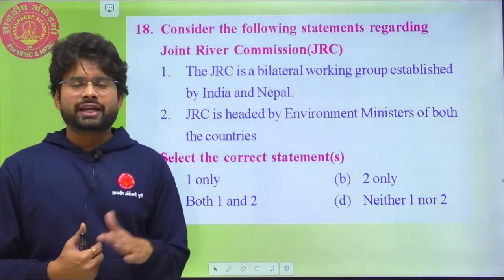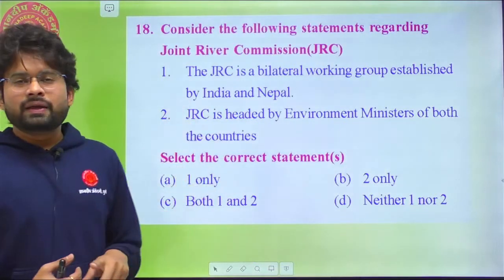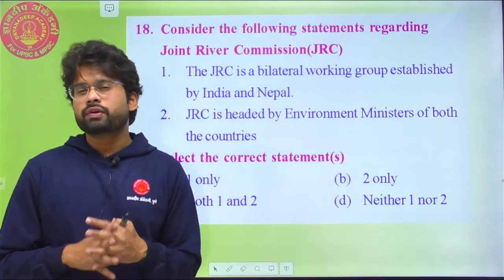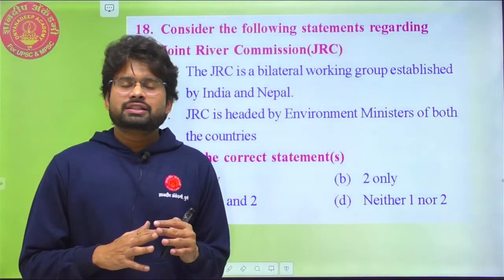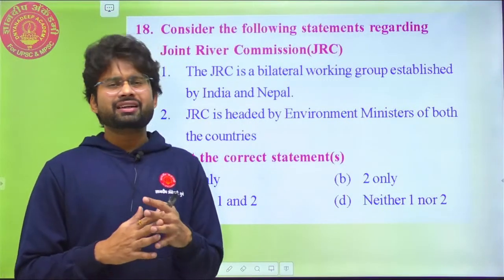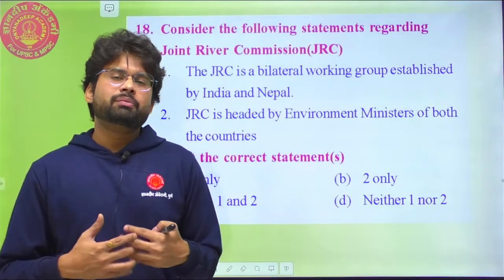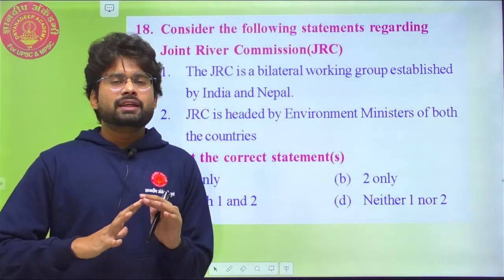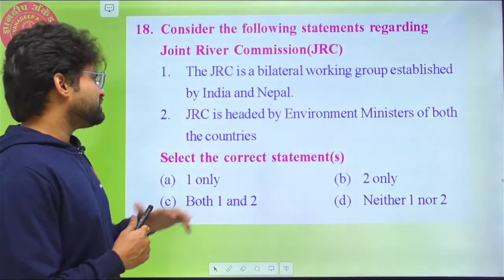The Joint River Commission is actually a bilateral institution established between India and Bangladesh, and not India and Nepal. You know that India has a very healthy relationship with countries like Bangladesh. India shares around 54 rivers across the borders with Bangladesh. Rivers are a geographical phenomenon where they can shift their trajectories, their boundaries, their paths, and that can cause various diplomatic tensions between these two countries, right? To resolve these tensions and to help on technical lines, these two countries have established the JRC, to resolve inter-boundary river disputes or issues. So yes, not Nepal, it is Bangladesh.